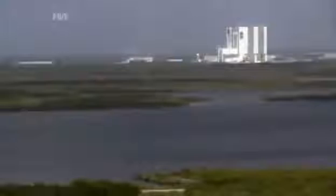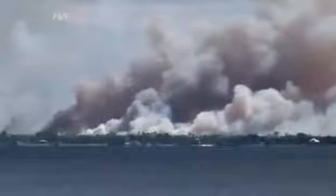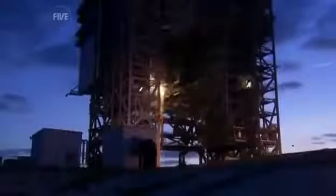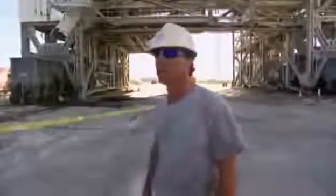For 2 years, the region suffered from severe drought, and the grasslands around Florida's Space Coast are tinder dry. With fires already breaking out on the horizon and a constant ocean breeze blowing in, Kevin knows the team cannot take any risks. Even in the cool of evening, fire is a constant hazard. When you're cutting on the steel, the embers and the sparks, 18 mile an hour wind takes the sparks out into the grass here. I got a grass fire to contend with.